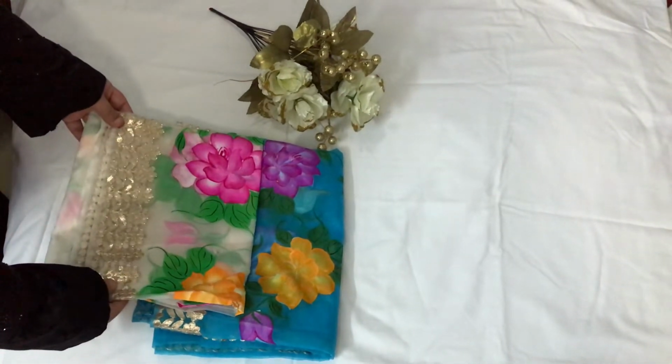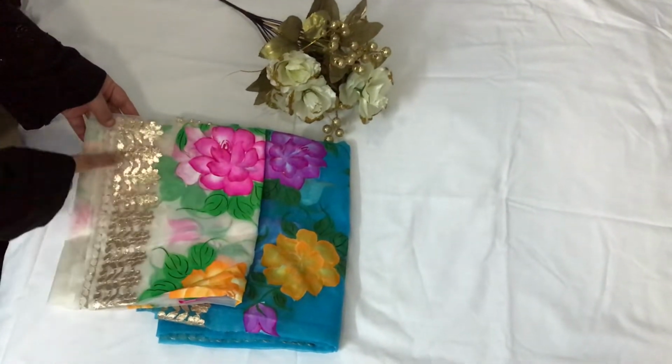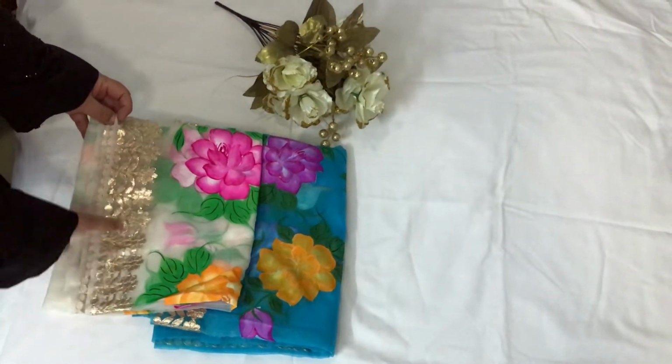We deal in apparels, accessories, jewelry, bags and much more. Today I will be showing you the dupattas which are in trend and top selling.